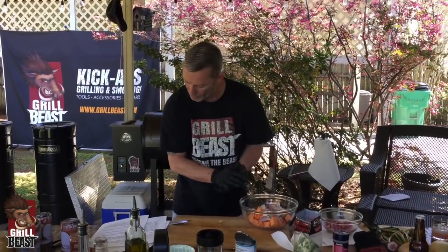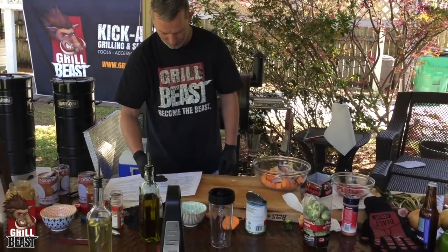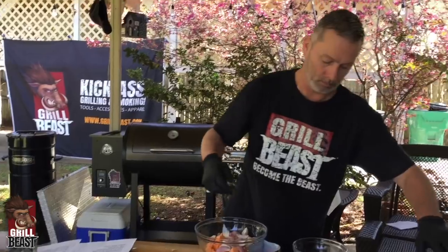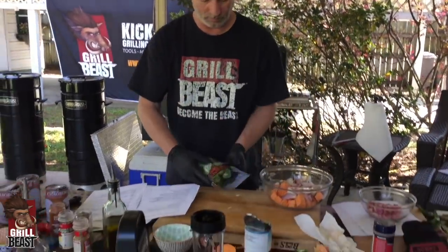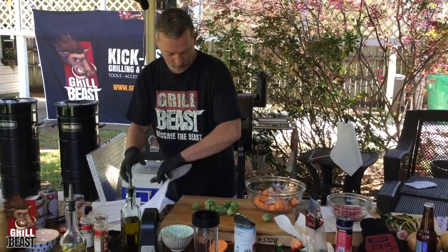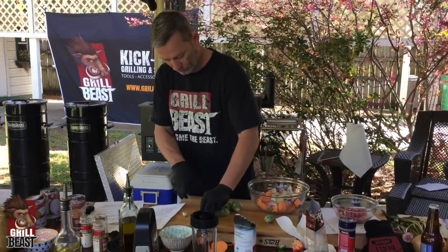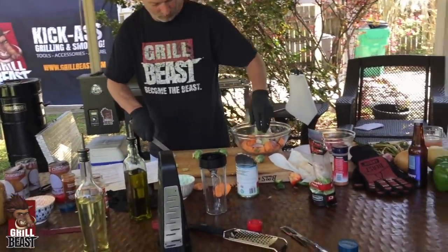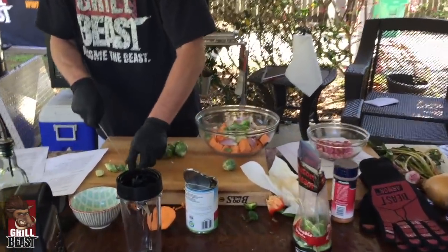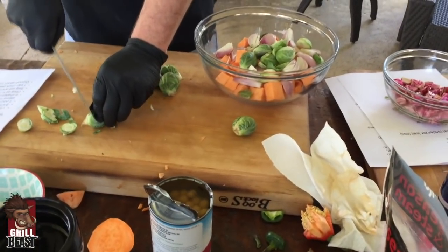I feel like I'm missing a vegetable here. Where are your peppers? And your Brussels sprouts. Oh, no, the peppers go for the other dish. Brussels sprouts, that's what goes in there. So for the Brussels sprouts, you just cut the stem off, the woody part, and then cut them in half.